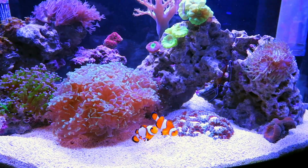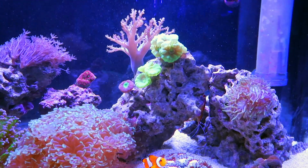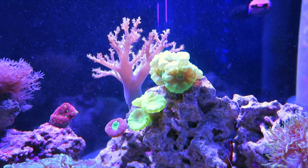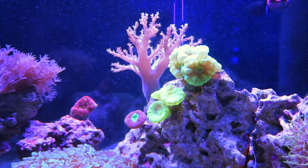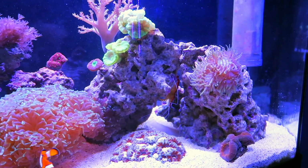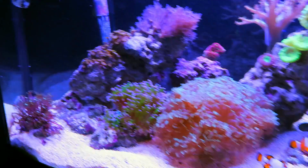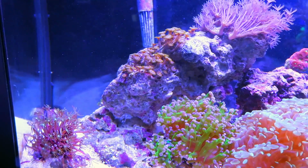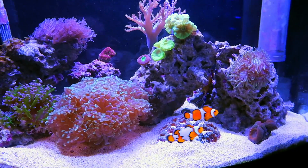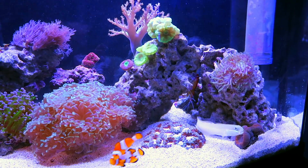I don't see them all the time, but I do see them occasionally, and I'm super proud of what this tank has become. These candy canes, when I got them, were just a single small head frag, and over the last year they look really good, as does the Duncan, as does the Hammer, as does the frog spawn. And those Zoas, there was just a little small frag colony. I started with frags because we didn't have a lot of money to spend, and we didn't really know what we were doing. And as we've learned a little bit more, it's blossoming.